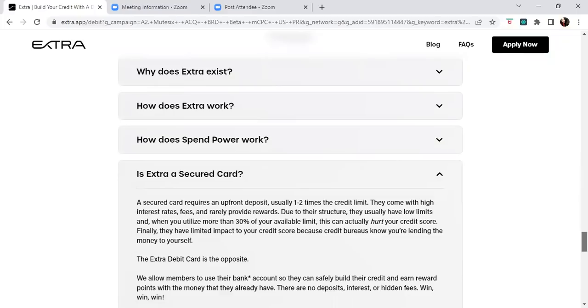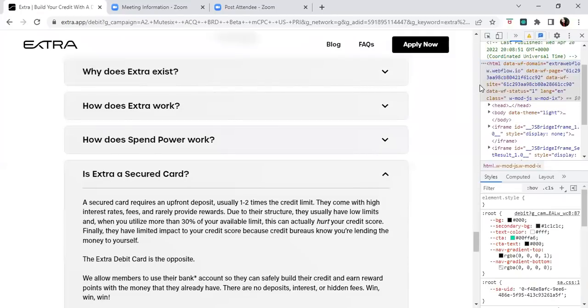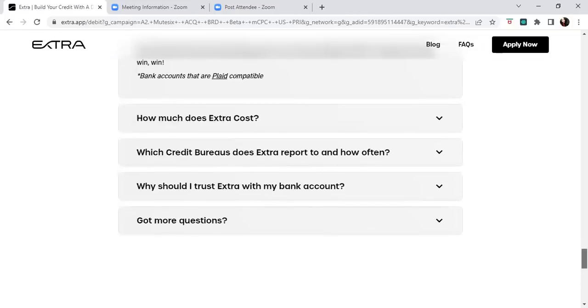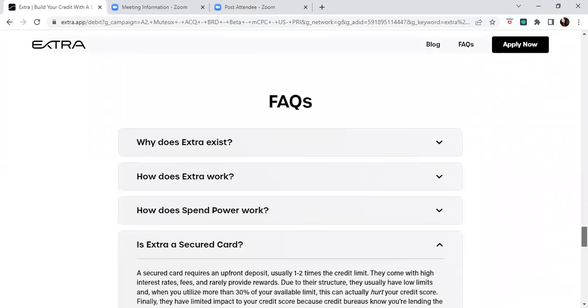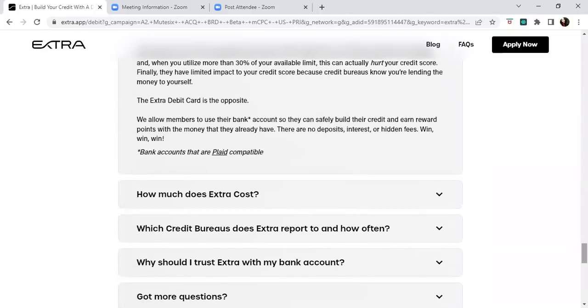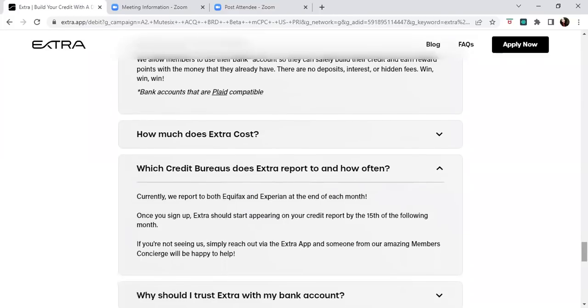It does report to the credit bureaus, but the thing with Extra that is quite different than normal is that it reports to 2 of the major credit bureaus currently. It does not report to all 3, so that can be a downside. It only currently reports to Equifax and Experian, but they are working on trying to report to TransUnion.